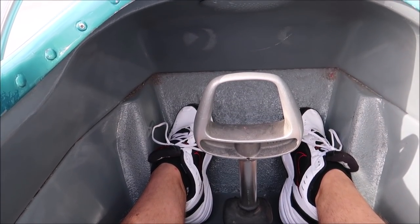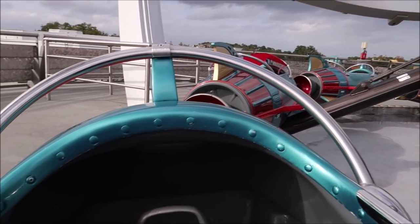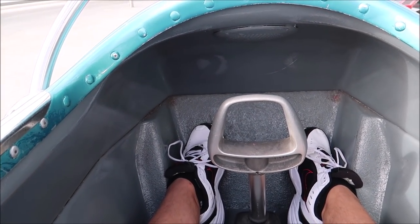With your seatbelt fastened, keeping your hands, arms, feet, and legs inside. And please, supervise younger pilots.